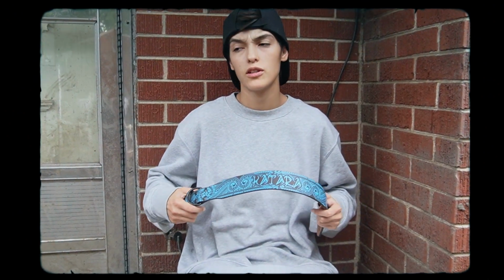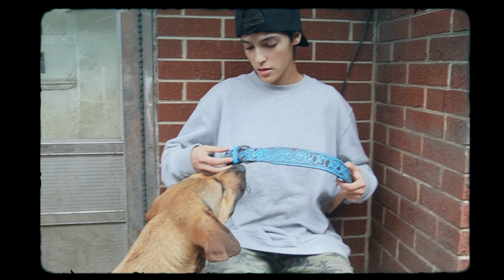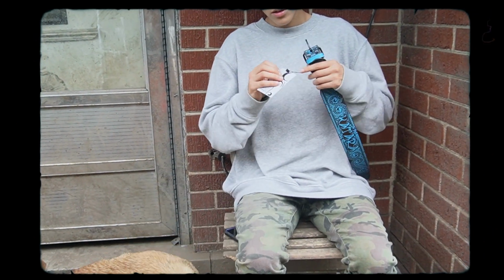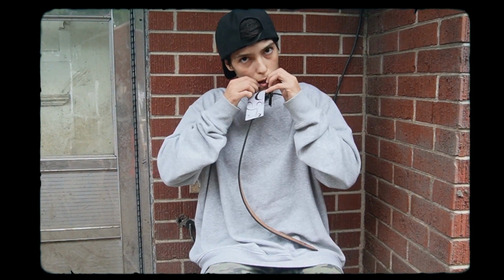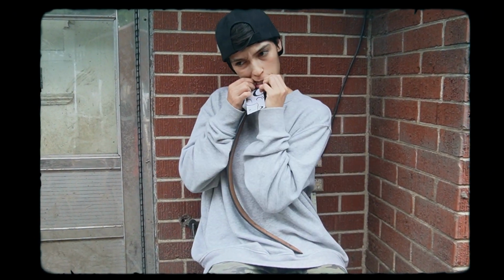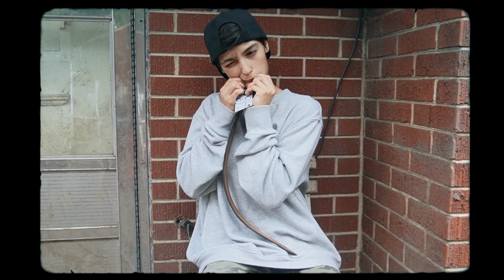She's been borrowing her siblings' collars for whenever we do stuff or whenever we go on walks. But yeah, it looks a lot nicer than I expected it to.